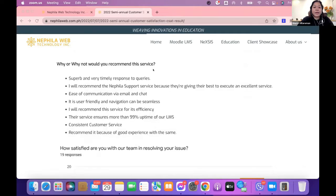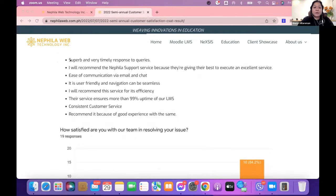Why or why not would you recommend this service? "Superb and very timely response to queries." "I will recommend the Nephila support because they're giving their best to execute an excellent service." "Ease of communication via email and chat." Yes, especially in this pandemic. We are very active, of course, in replying to emails, on chat, and on phones.